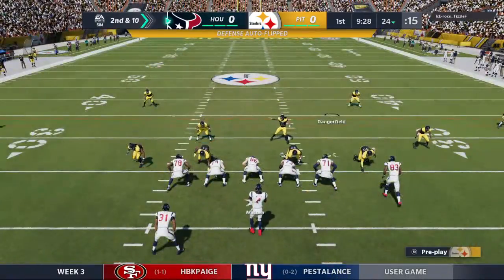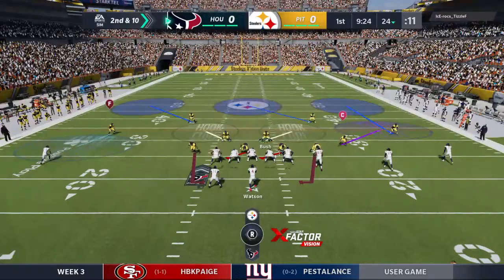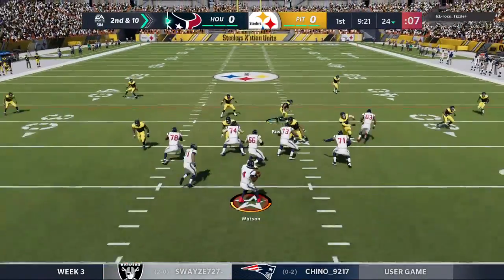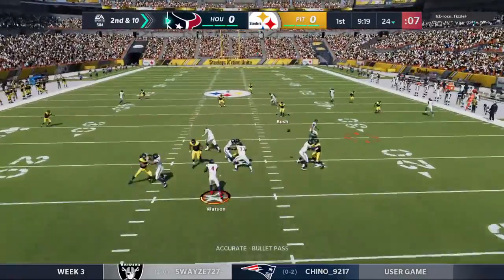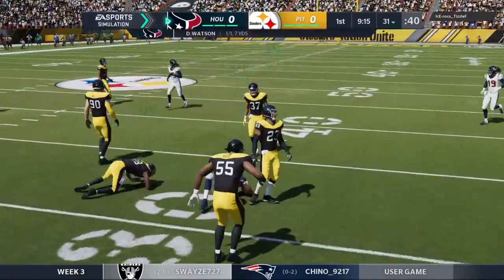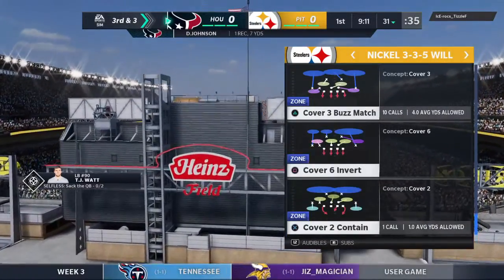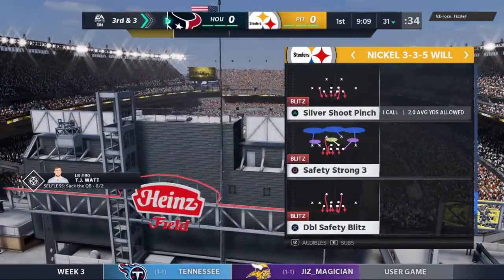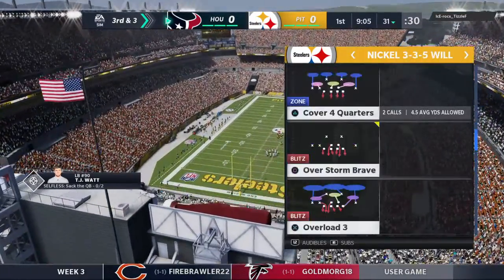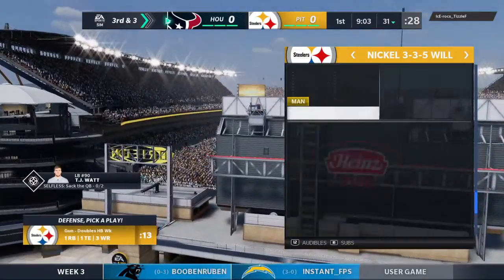So after the run for no gain, here's 2nd and 10. Watson. He finds his man Johnson. They get 7 out of that, so they're left with a 3rd and 3. Oh, I came to my feet on that one. I thought he was getting close to breaking that one big, but in the end, give some credit to the defense, finding a way to get to him and forcing a 3rd down.